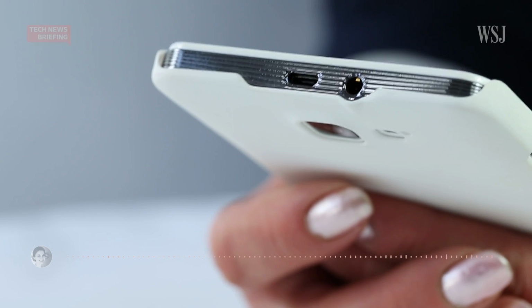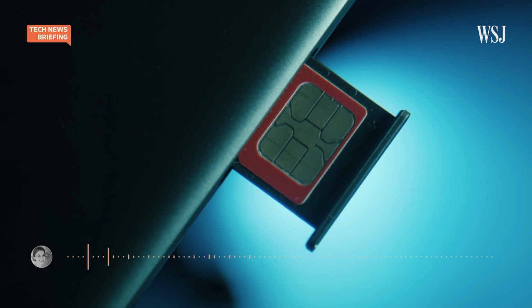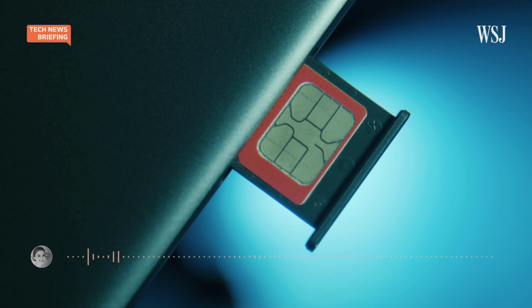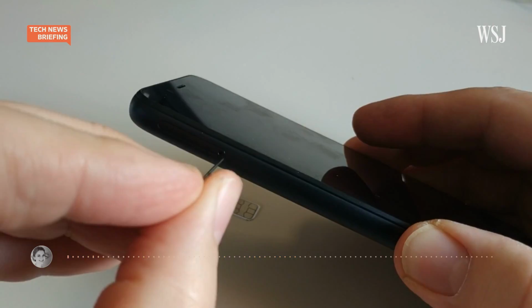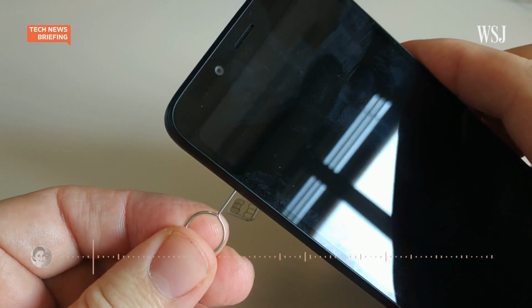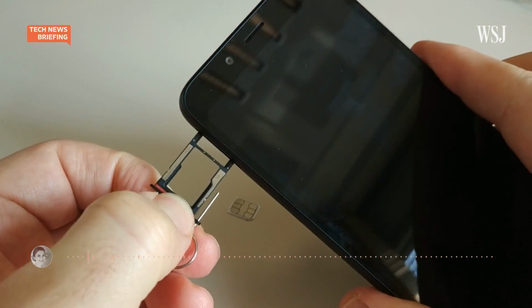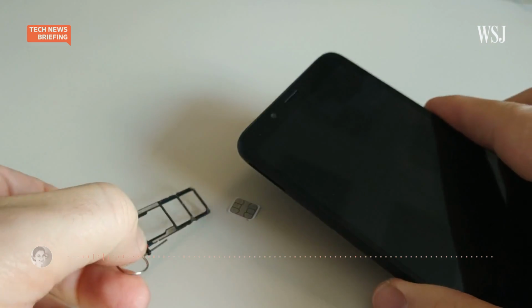The last time you switched cell phone carriers, you might remember having to change out the SIM card on your phone. It's a process that typically requires finding something small, like a safety pin, paperclip, maybe the back of an earring, and inserting it into a tiny hole, and then picking a tiny chip out of the back of a tiny tray to replace it with a new one.